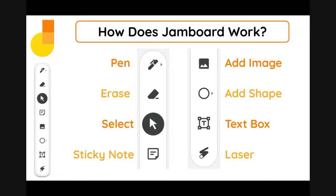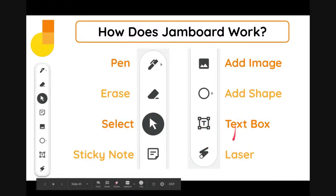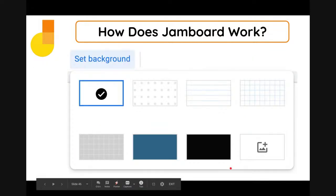There's the sticky note tool right there, and it's really easy to use. You click on that, and the sticky note drops right into the frame. And you can add an image. I'll come back to the adding image in a moment. I mentioned that you can add shapes, and there are 8 kinds of shapes you can add. Text box, and there are some predefined text sizes available when you do use that text box. And just like in this Google slide, there's a laser pointer in Jamboard. So if you're trying to make something more visible and call attention to it, you can do the same thing in Jamboard.